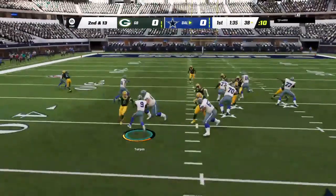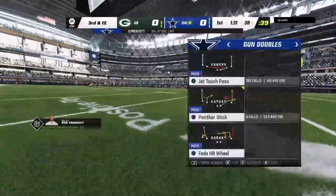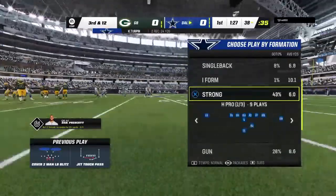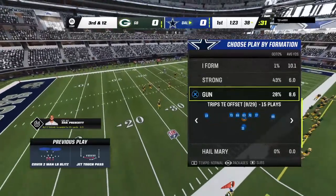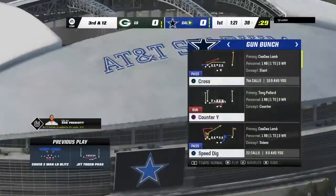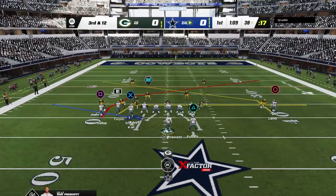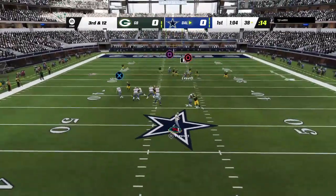Running the jet sweep as Prescott bats it forward. And he is met at the line of scrimmage, and he goes down right there. A nice play design there with the touch pass. Looked good at the start, but bottom line, the defense was ready. And they did a nice job scouting, didn't they? Not just scouting, but now executing once they saw the play for real after having worked on it all week in practice. They drilled on the play, then they drilled him.